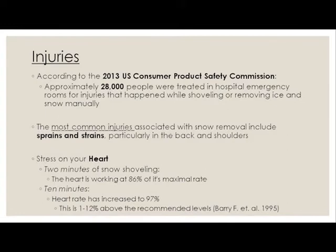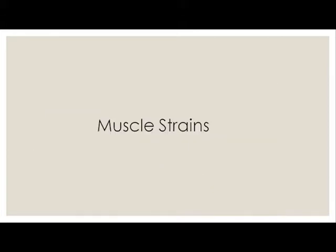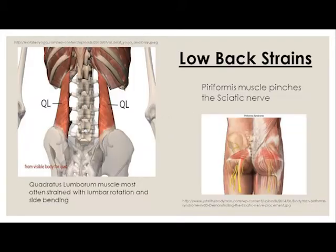But back to our slide, when we were talking about what happens, the sprains that occur to our ligaments and the strains on our muscles. I want to talk specifically about certain areas of the body that really get affected the most. We talked a little bit about doing that twisting motion with our upper bodies and not really having good support with our lower legs, having them in a good wide stance to support what we're doing.